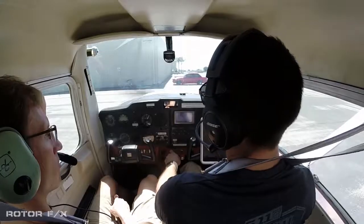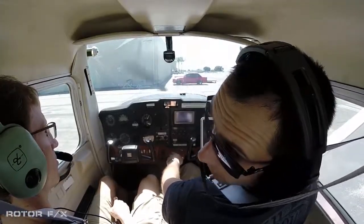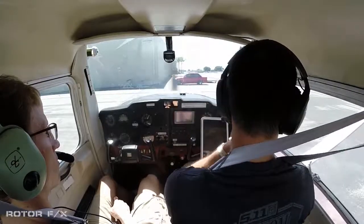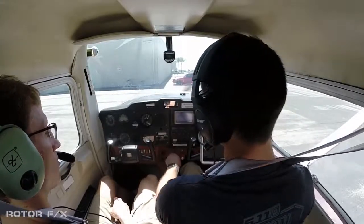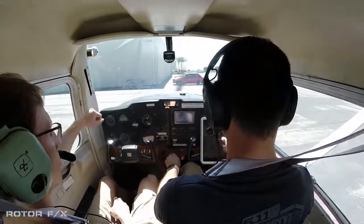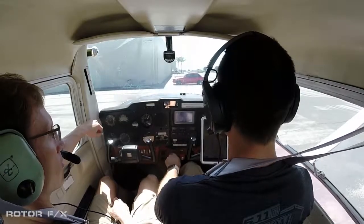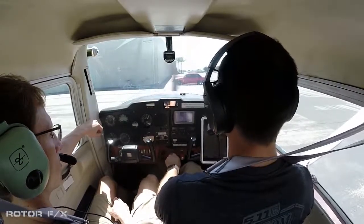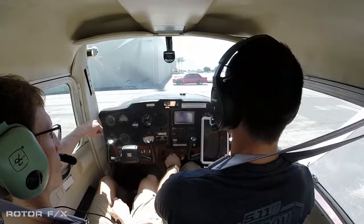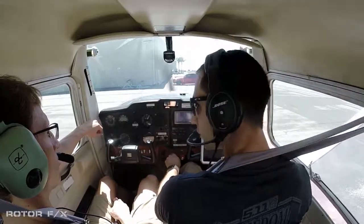Whiteman Tower, Cessna 10789 at Glendale Community College, ready to taxi, information Delta. Cessna 10789, Whiteman Ground, runway 12, taxi via Alpha, updated winds are 1004, altimeter 2994. Roger that, via Alpha 212, Cessna 10789.